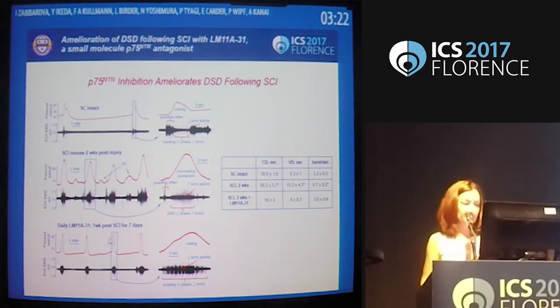Daily administration of LM11A31 starting 7 days post-injury diminished detrusor overactivity and also ameliorated DSD, which is shown as the appearance of intervals of low tonic activity of the sphincter during bladder voiding. Also, bursting frequency was increased.